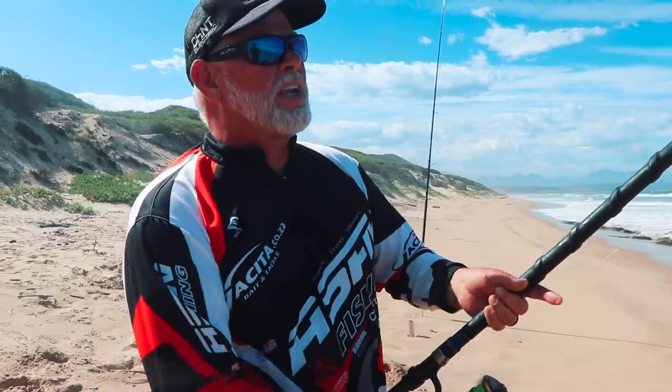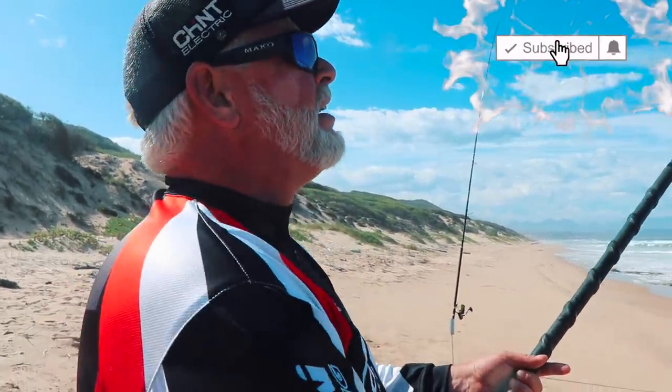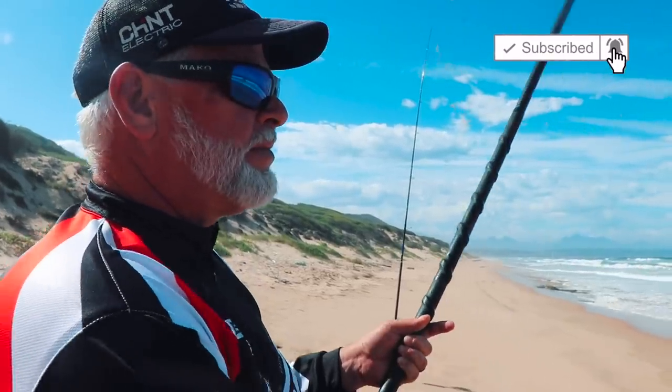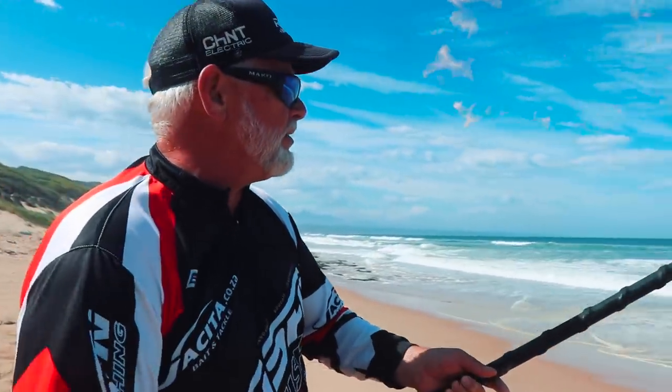Put a white mussel on, and I made a trace with a sliding Jimmy slide sinker for bellman. I don't know what this is. Let's see what it is. White mussel.